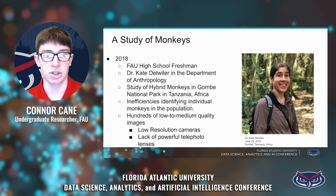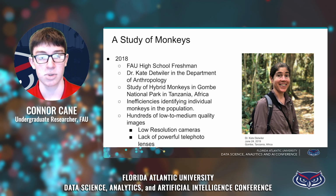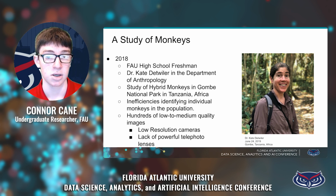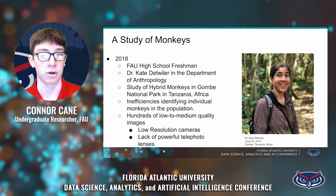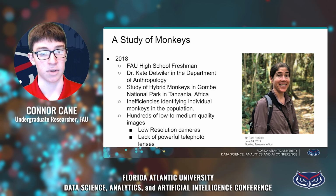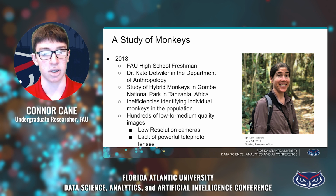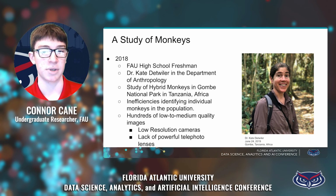One problem facing Dr. Detweiler and her research team was an inefficiency with identifying monkey individuals. This was due to low-resolution photos and a lack of telephoto lenses, along with a steep learning curve for new field assistants and researchers. Basically, when a researcher arrives in the field, there is a time commitment to learning the characteristics of each monkey so that any specimens or behaviors can be properly attributed to the correct individual.